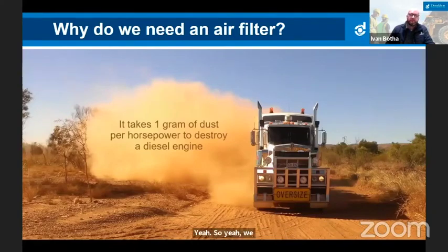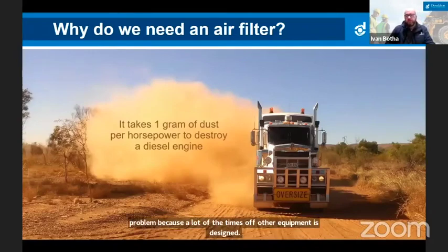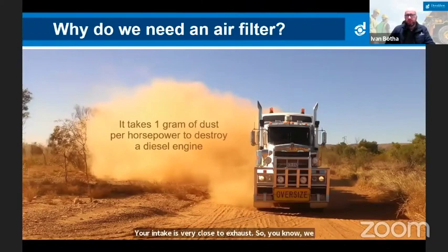So we need the air filter to protect the engine from airborne contamination. Dust is the obvious one, but so is smoke and soot. Soot is probably a bit more applicable in your underground environment, where you've got a confined space. Your exhaust fumes have ventilation in the shafts, obviously, but the soot is still a big problem, because a lot of the time the equipment is designed with your intake very close to your exhaust. So we had to come up with a solution for that. It's also supposed to keep out carbon, rain, snow, pollen, and a range of other contaminants.